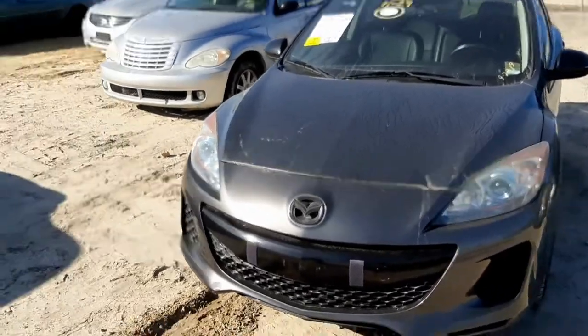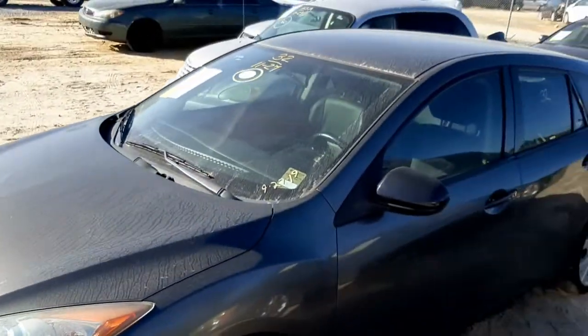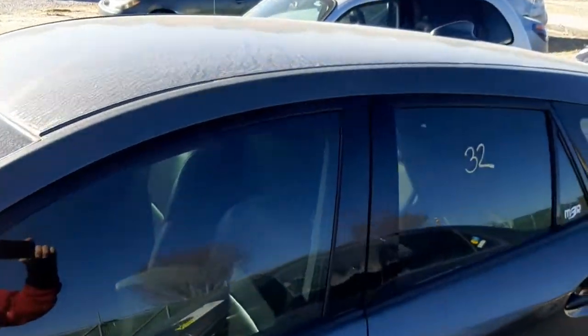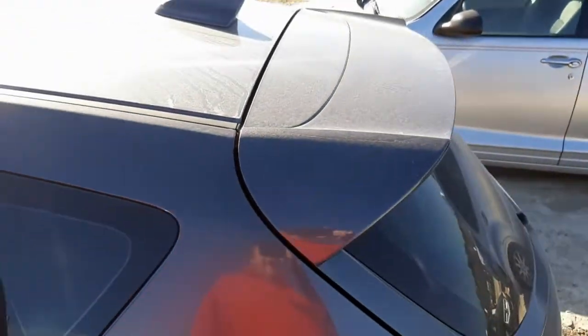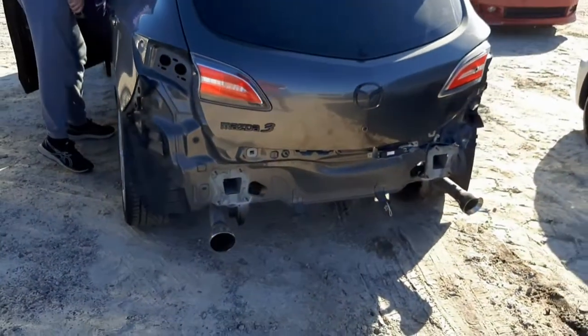Here's the car. It looks really good. It does, actually. You sound surprised. I am surprised. Yeah, it looks great. Doesn't look bad at all. Wow, that's amazing. Oh, it's really good. Yeah, it does. It's got a free charger too. Look at that. Yeah. Well, it looks really good.